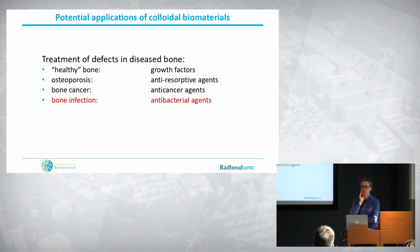So this is more or less a historic overview. We started with, let's call it healthy bone. That's a bit of a tricky term because you never know if you're healthy yourself, but at least there was no underlying disease known in the models that we used. So this was the first attempt, just to start checking how these materials performed. And there we focused on growth factors.